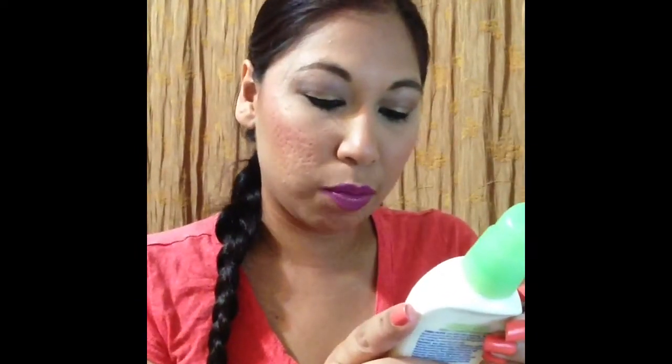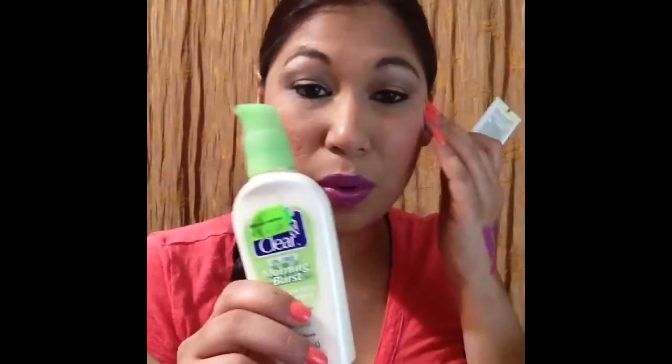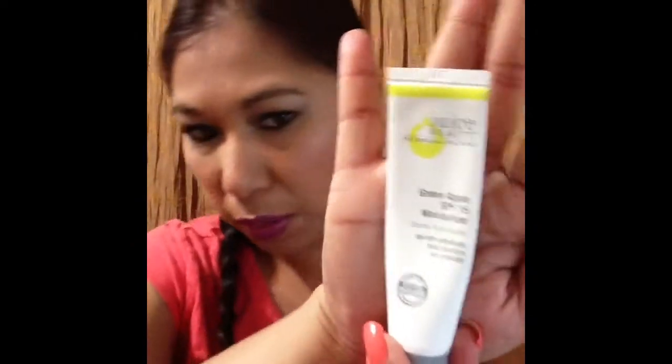Moisturizer. Let's start with moisturizers. Moisturizers would be this Clean and Clear Morning Burst Shine Control. I've had this for a long time. It's almost empty, maybe about here, so I need to finish it up. I've had it a while and it just sits there. So I'm going to use that in the evening, at night. If I'm actually doing makeup to head out of the house on a day I'm not going to work and all that, this Juice Beauty Green Apple with SPF 15, I'm going to use this as my day moisturizer.